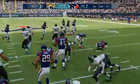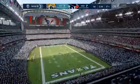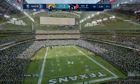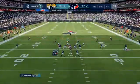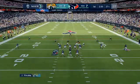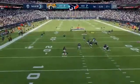And they'll get him down inside the 30 at the 27. Texans take over 1st and 10 at their own 27-yard line. The Texans offense ready to go here for their next drive. And that last drive, a long drive, but not just that. They had a great air attack going. Did they stick with that?